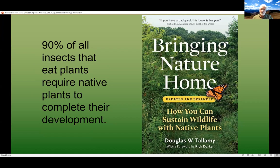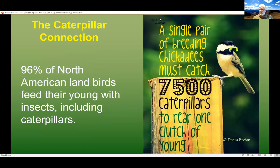But this is an excellent book, Bringing Nature Home, if you're not aware of it, by Doug Tallamy from University of Delaware. The reason we want these insects to feed on these plants is because of the caterpillar connection. 96% of our North American land birds feed their young with insects, and much of that is caterpillars. So when we think of things like cardinals, we put out a bird feeder for cardinals, and the adults are happy feeding on seed, but they feed their kids caterpillars. So if you don't have caterpillars, you're not going to have those baby birds being able to survive.